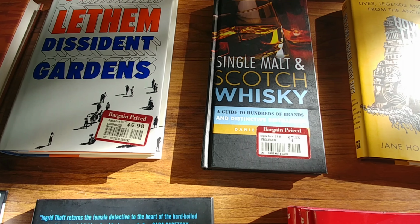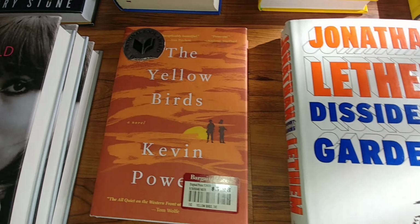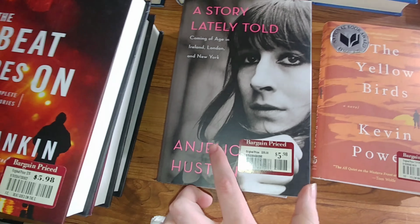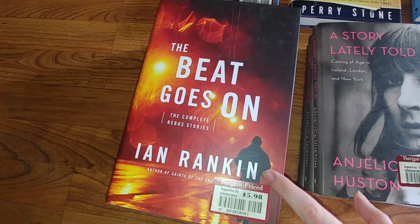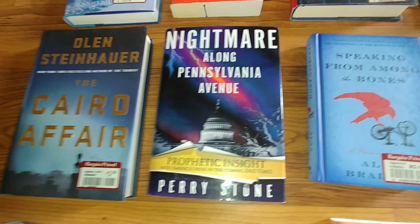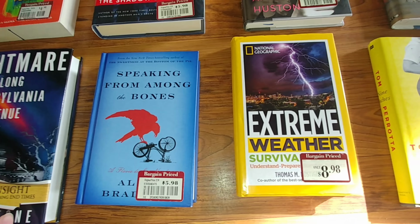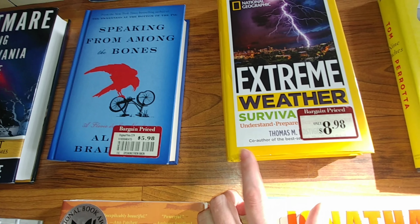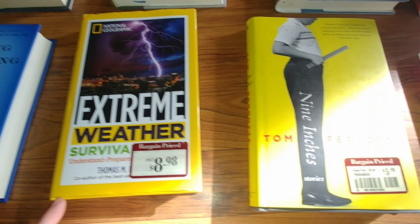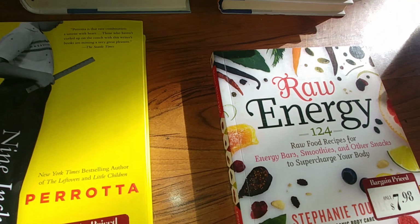I hope with the sun shining through, you're still able to see it okay. And then I have three of these and three of these. Then I have these up here. This one actually looks like it might be kind of interesting. This one, I was kind of excited when I saw it because my son's always really been into weather, so I think he's going to be interested in looking at that one. There's one about raw energy, like eating raw foods.